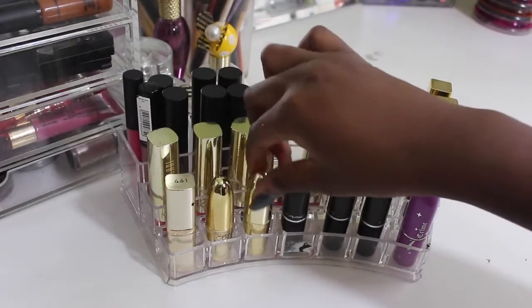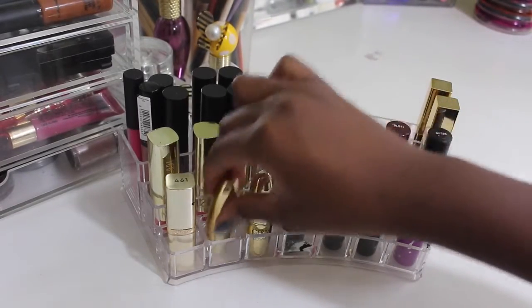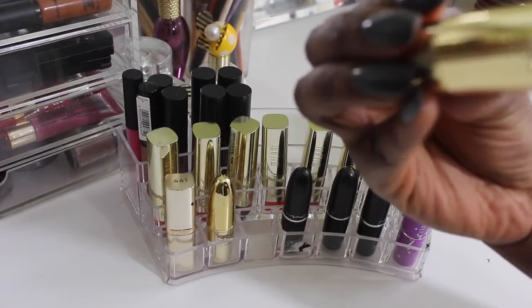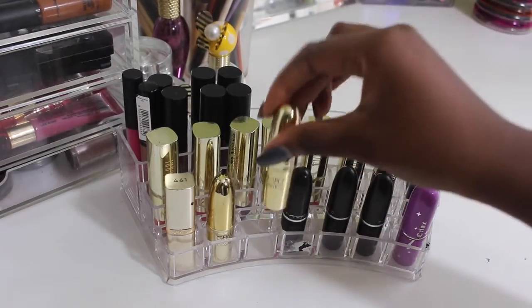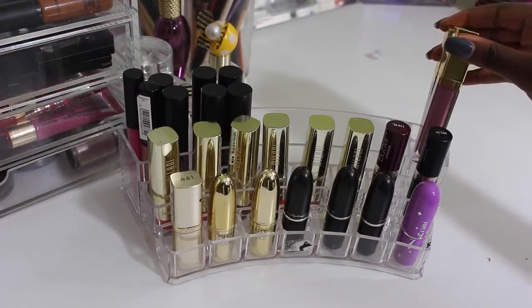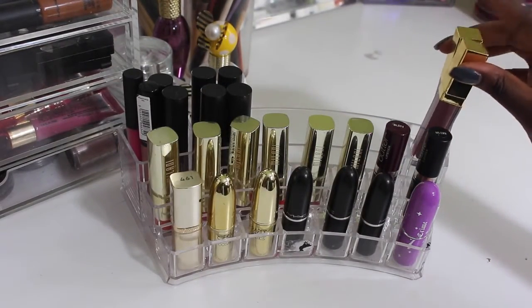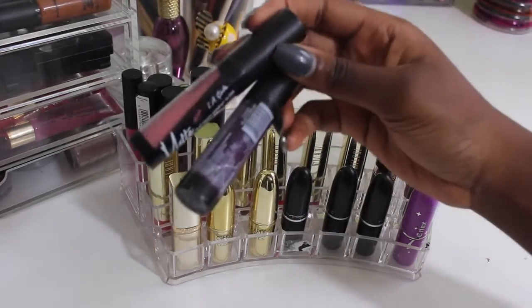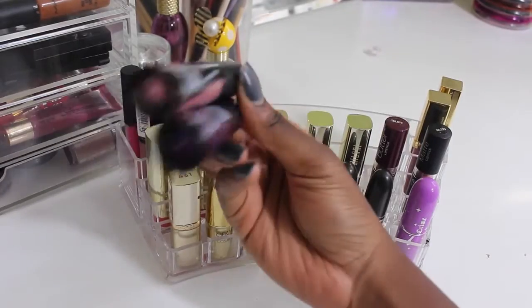I've got two Gerard Cosmetics lipsticks up here. One is in 1995 and the other one is in Cherry Cordell, whatever it's called. I've got a L'Oreal one here. I've got two Gerard Cosmetics lip glosses at the back here, and then I keep all my kind of bigger liquid lipsticks at the back.